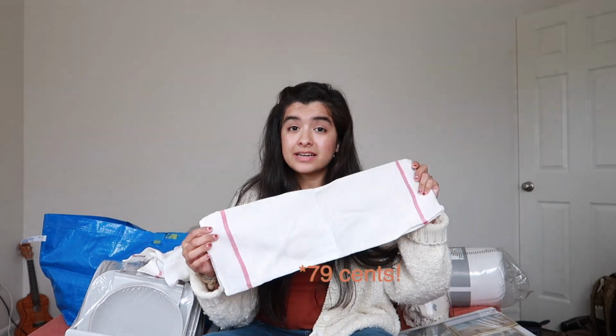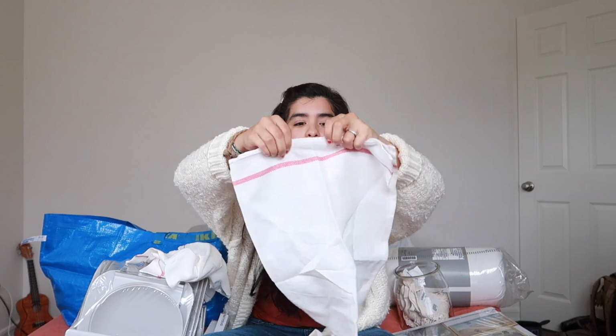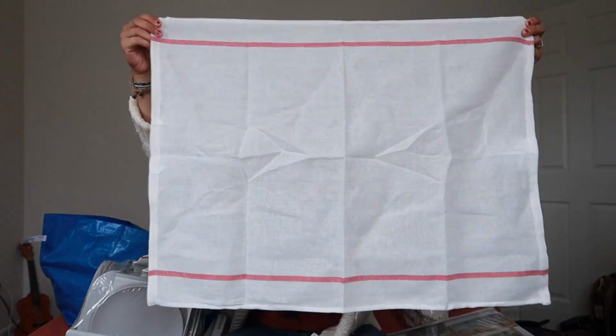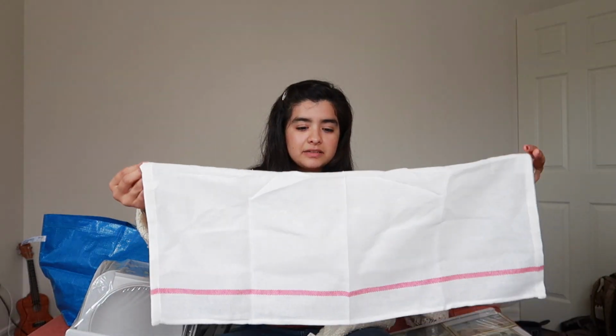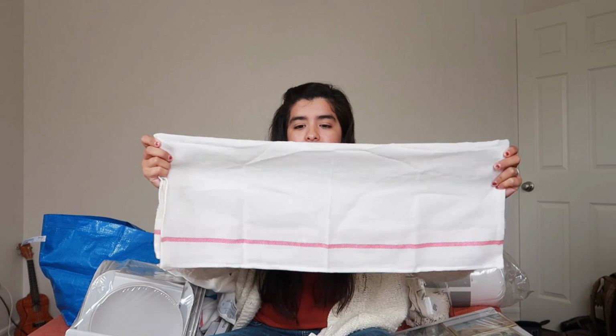So the next thing that I saw were dish towels, and these were 69 cents a piece, and they are so cute. They have like a red strip going through, and they're very long, so this is really nice. But I was thinking of just using this as decor, and even if I have to dry dishes, I'll be able to use one of these.